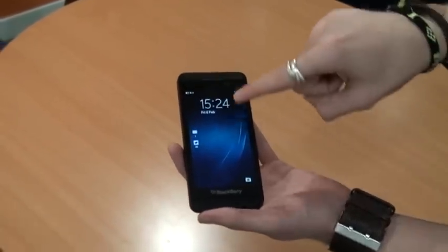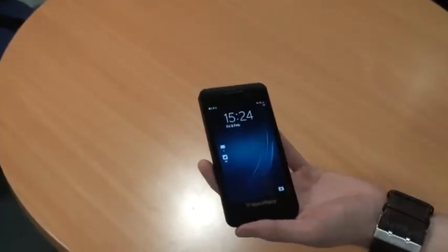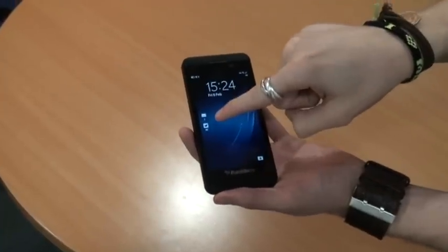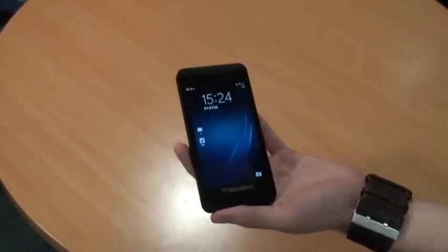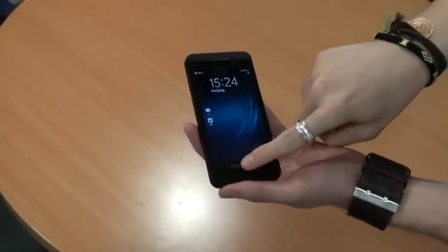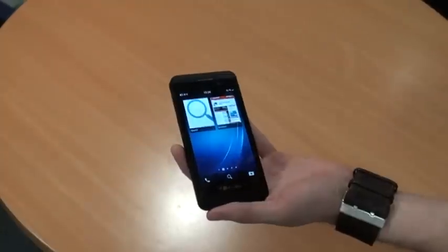You can tell this from the get-go with the lock screen, which looks radically different, having a much more streamlined and fairly empty display. It has dynamic notifications, you can see here, which will show you Twitter, Facebook, email, BlackBerry Messenger, all the basic things you need to know.